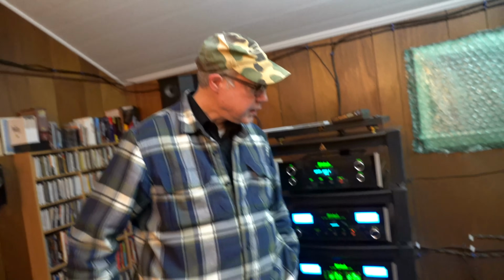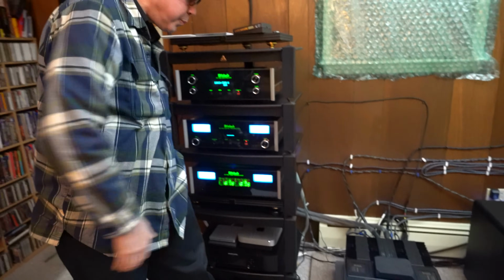Now, when you say warm, you don't mean it runs warm as in hot. No, actually, it runs very cool, extremely cool, but it sounds very warm, very listenable, especially when matched with a tube preamplifier.